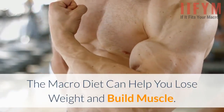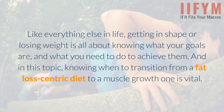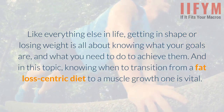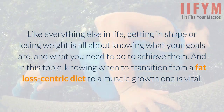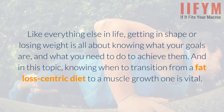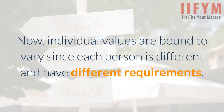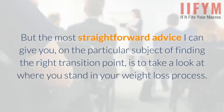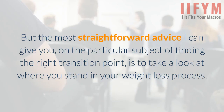The macro diet can help you lose weight and build muscle. Like everything else in life, getting in shape or losing weight is all about knowing what your goals are, and what you need to do to achieve them. And in this topic, knowing when to transition from a fat loss-centric diet to a muscle growth one is vital. Now, individual values are bound to vary since each person is different and has different requirements. But the most straightforward advice I can give you, on the particular subject of finding the right transition point, is to take a look at where you stand in your weight loss process.